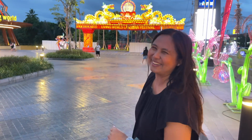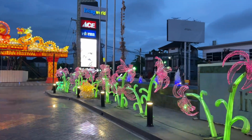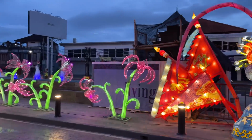I'll show you around. So the name of the mall is Living World. As you can see, they actually have so many nice decorations and special places for taking pictures. Living World, and yeah, funny fact is it's exactly there. Where is this thingy over there?